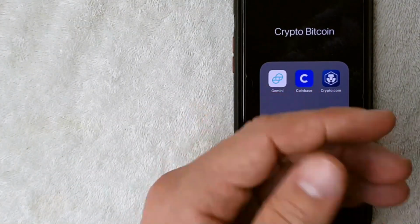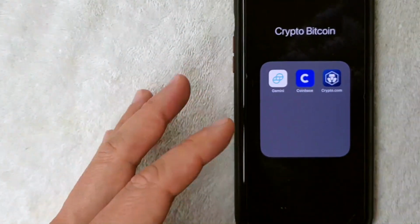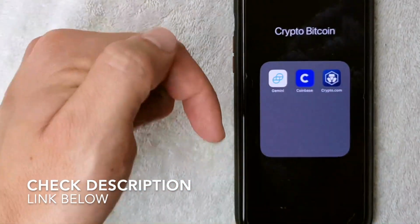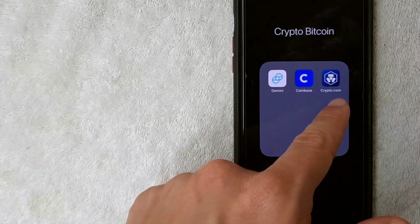If you haven't done that yet, be sure to go back and watch my other video that describes that in detail. But if you'd like to buy cryptocurrency on Crypto.com, it's all handled here in their app. It's this blue and white one right here. Be sure to check my video description. I'll try to leave the written instructions there as well. But I'm going to go ahead and open up my Crypto.com app now.